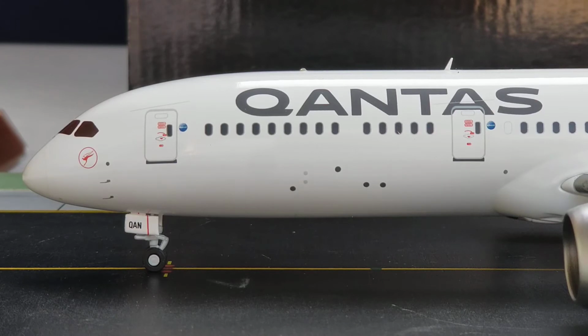Now let's talk about the name that was supposed to be on this aircraft, but it wasn't on this one, but you can actually see it on the real aircraft. The Great Southern Land decal is supposed to be on this aircraft. This is the actual name of the aircraft, which is named after the hit song Great Southern Land, a single that was released in August 1982 by the legendary Australian rock band Icehouse. Okay?